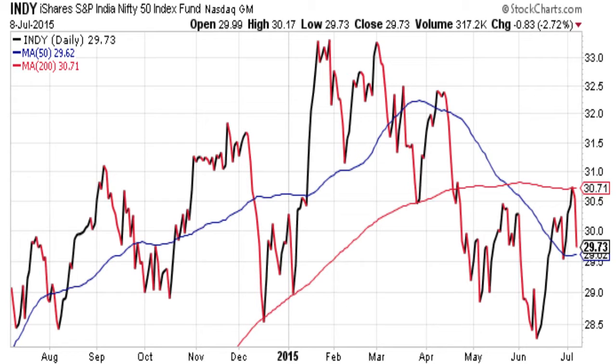The second idea I have to share with you is my favorite country ETF at this time. The ticker symbol is INDY. This is the India Nifty 50 exchange-traded fund from iShares. One of the things I wanted you to look at on this price chart is the fact that the India ETF started off the year very fast in January, but then it had a 5-month correction.